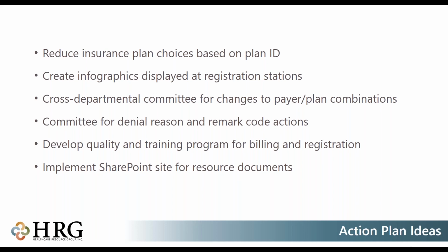Cross-departmental committee for changes. So it's important that you do a couple of things. If you've got automation for your 835s, it is critical that you have a committee handle all of the reason code and remark code automation if you have that set up, and then also how are the payers doing that research to find out, are the payers truly using the codes the way that they should be? Because we've got ANSI standard codes with definitions, but payers, especially those state Medicaid plans, like to use them however it fits them best.